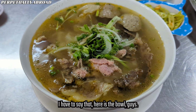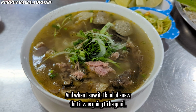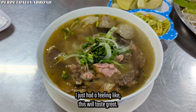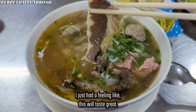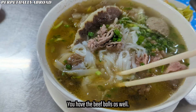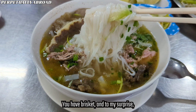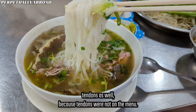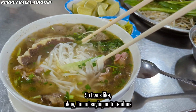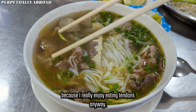Here is the bowl, guys, and when I saw it, I kind of knew that it was gonna be good. I was like, this has to be good. I just had a feeling that this will taste great. There's a little bit of raw beef there. You have the beef balls as well. You have brisket, and to my surprise, tendons as well, because tendons were not on the menu. So I was like, okay, I'm not saying no to tendons because I really enjoy eating tendons anyway.